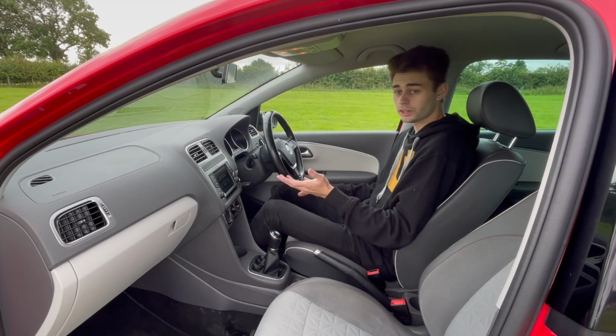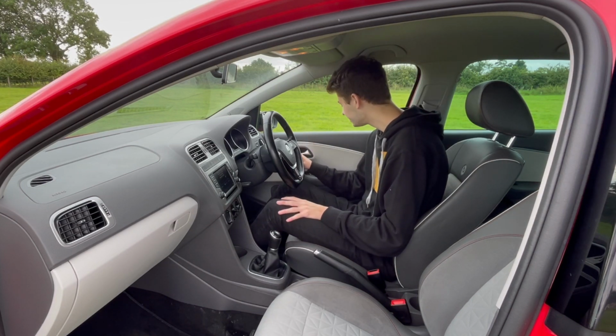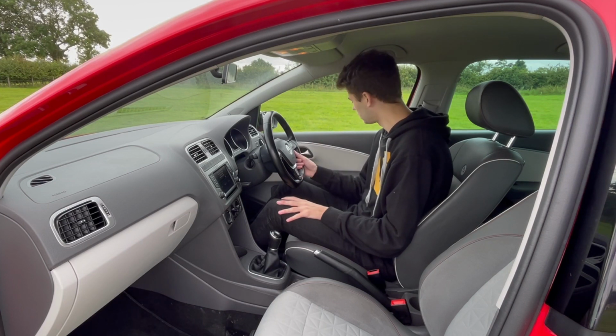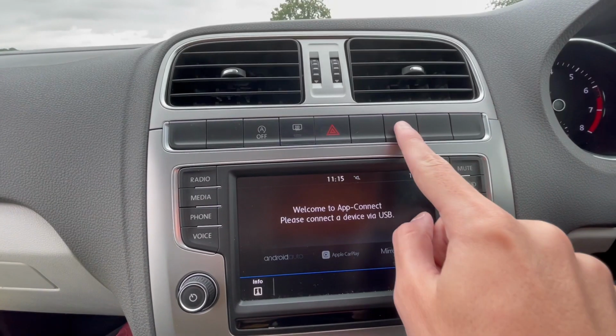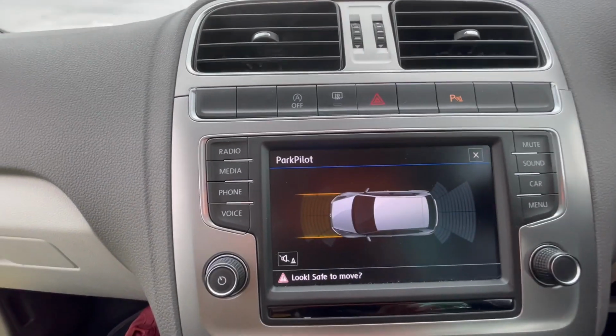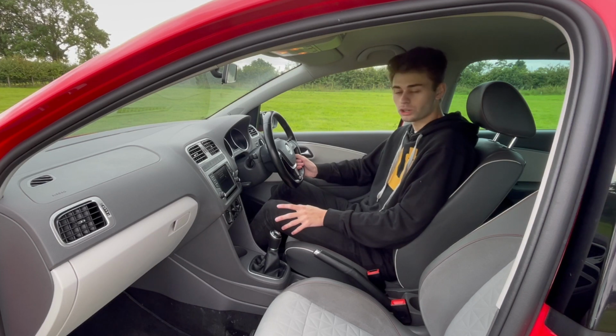In terms of a couple of other things, you've got electric mirrors, which are also heated. Obviously you've got electric windows all round, and you've got parking sensors, so that's quite nice, and they come on and they do front and back. What I think we'll do now though is go for a quick drive.